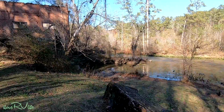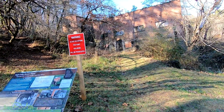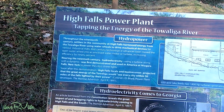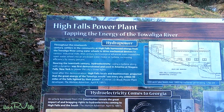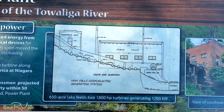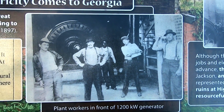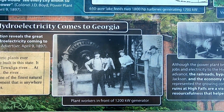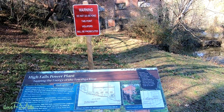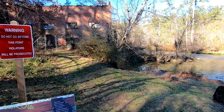And then, here's your old Powerhouse Ruins and the old High Falls power plant. And they've got a little write up here about it, where this thing was done in the 1800s. And he actually sketched out the buildings here, the transformer house and the powerhouse. Isn't that something? Here's a picture from 1897 when this thing was actually working. It was built in 1890. Amazing. Really something. But it is pretty.